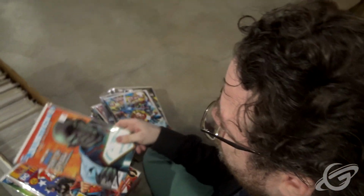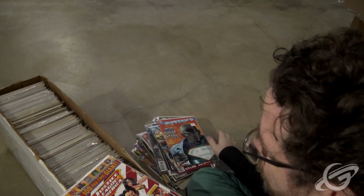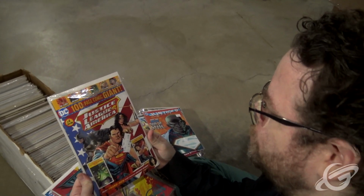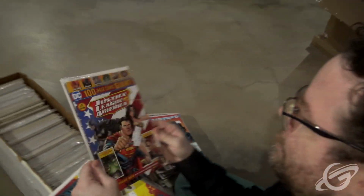Teen Titans, Justice League, a lot of 52 stuff, but also all over the place. There's a Justice League 100-page giant. That's cool.